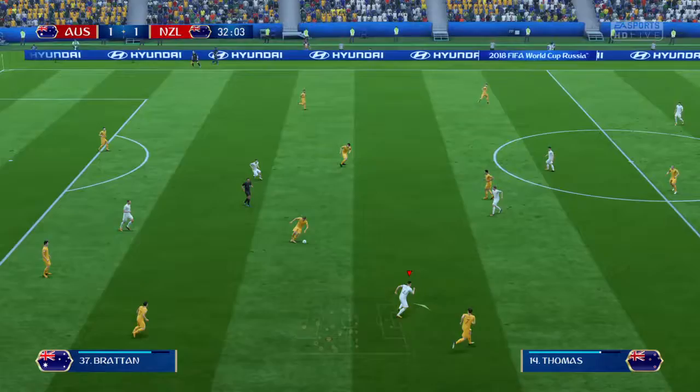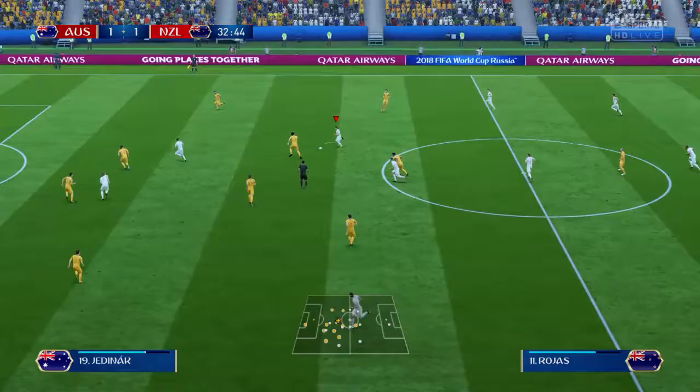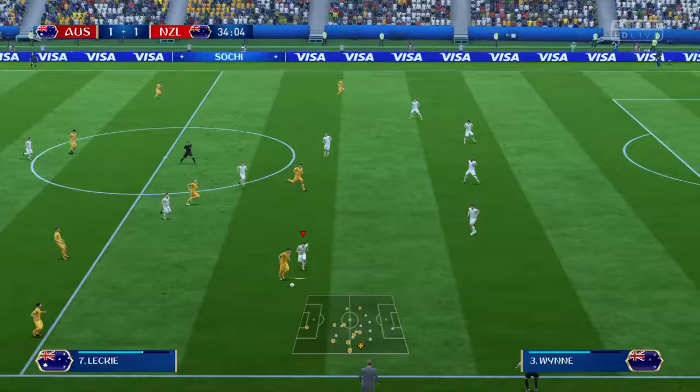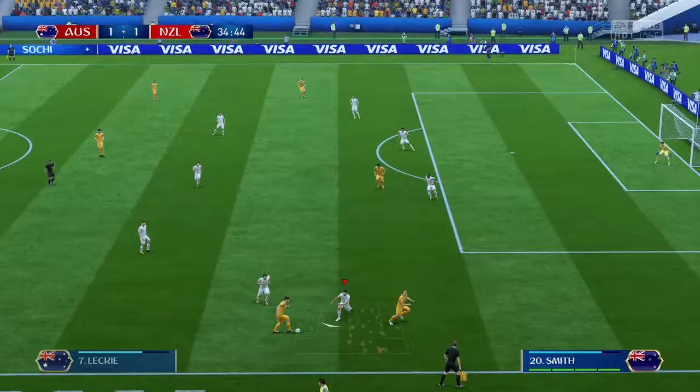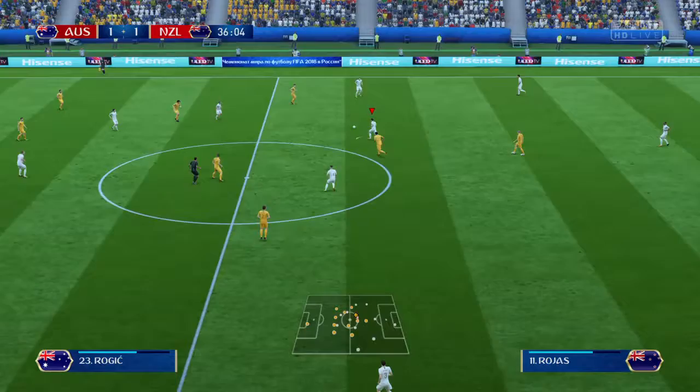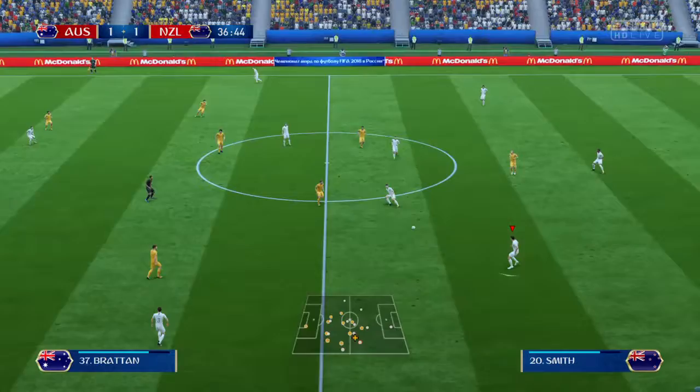Tom Rogic. Good work, really, to read the intention of the pass. Some potential in this move. Lecky. Cut out the pass. Rojas. Here's a chance to move forward from midfield after that interception.